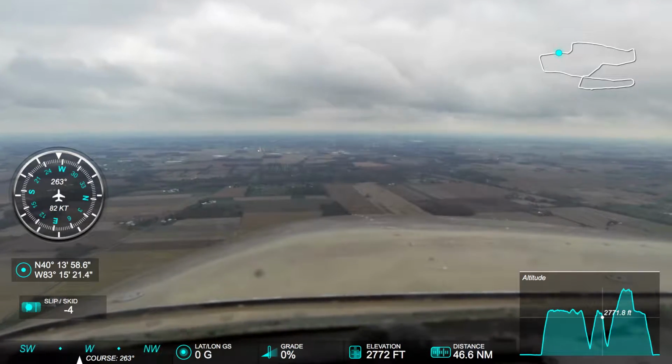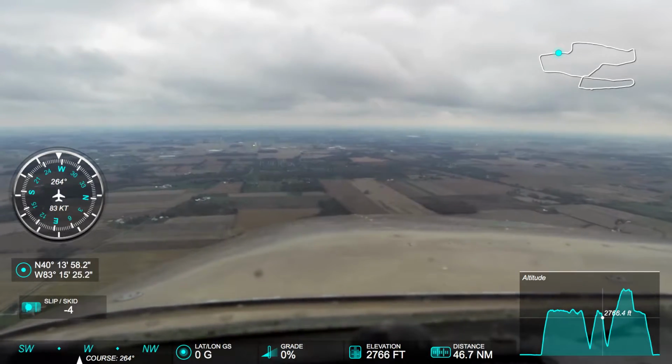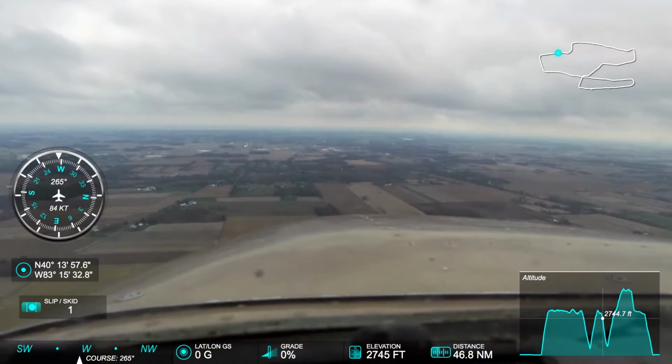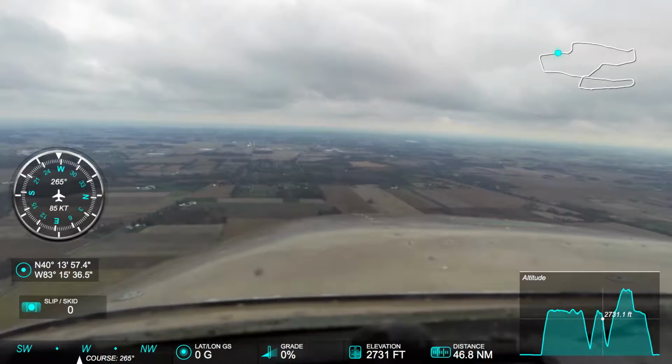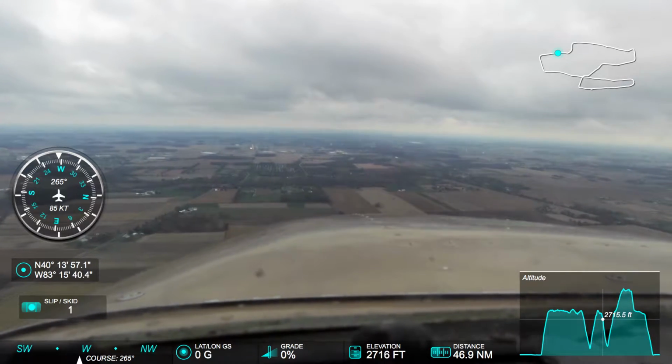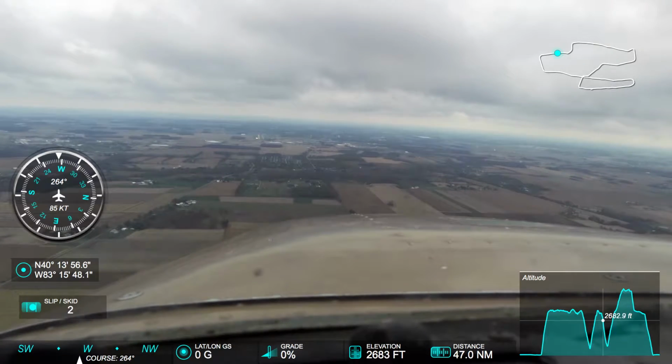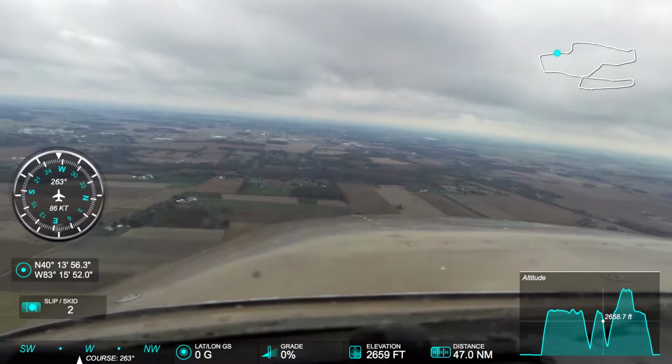You can take it if you want. That's fine. So we're about 500 feet above where we're supposed to be right now. So I'll just go ahead and bring the power back and get down.